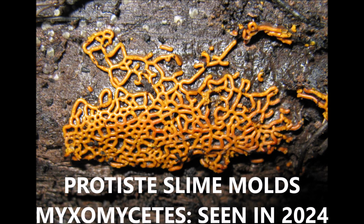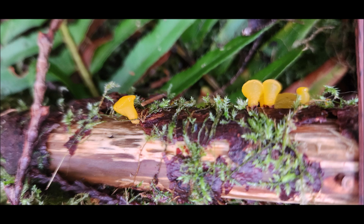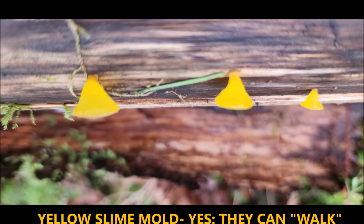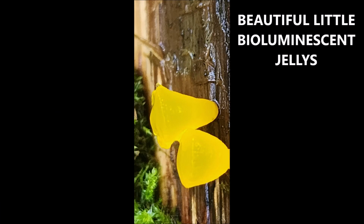These are protists, slime molds, and Myxomycetes that I have seen this year in 2024. Here's a yellow growing slime mold that is actually glowing, an iridescent dog vomit slime mold. This is all a single cell. And here's yellow slime mold. And yes, they can walk, so they migrate along this trunk of this tree.